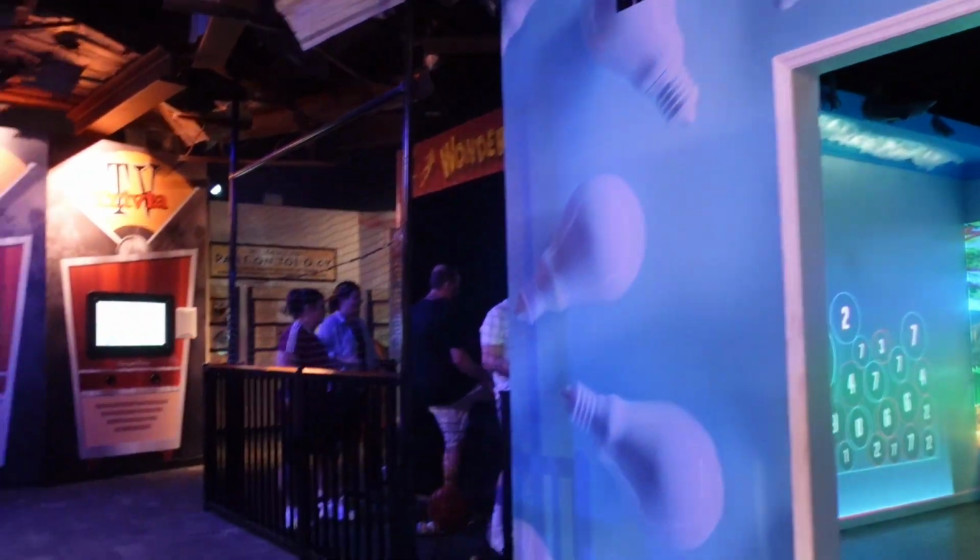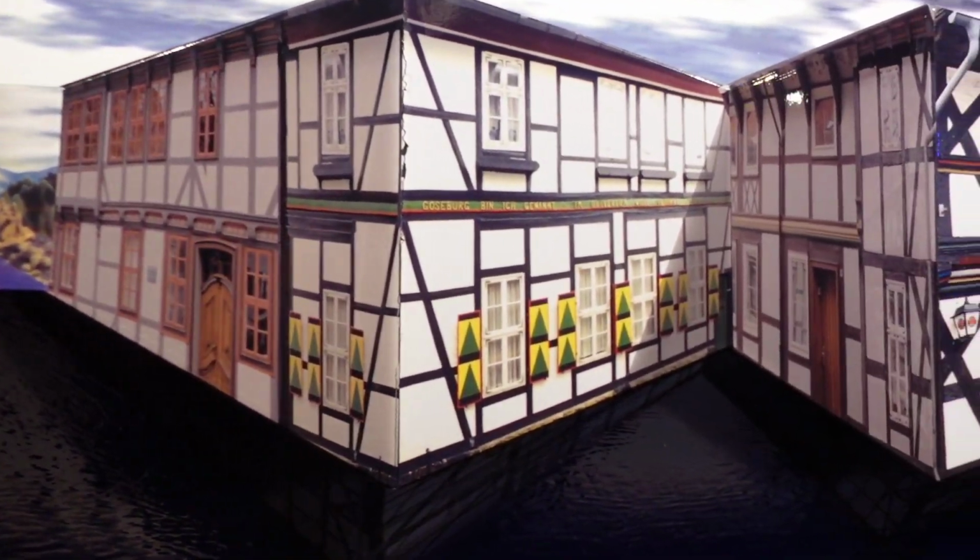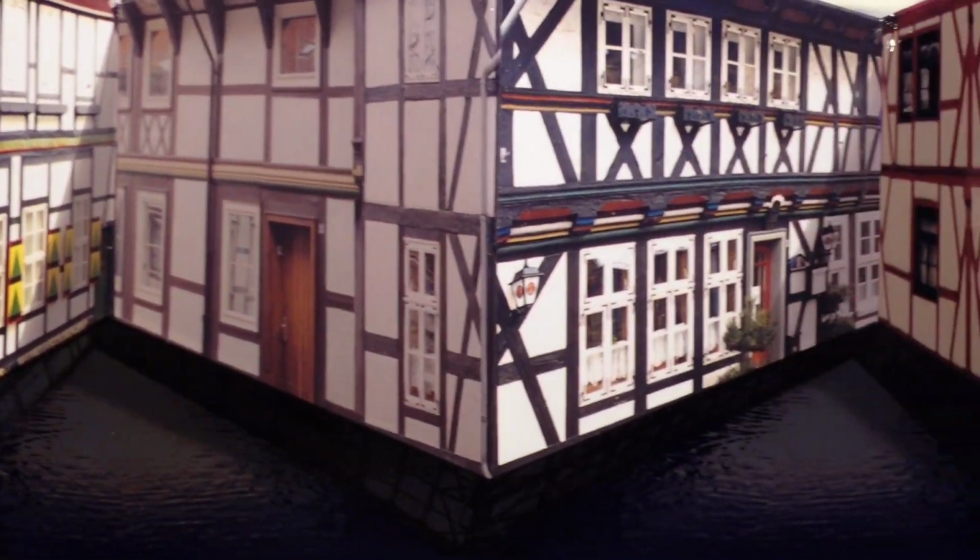This floor was definitely a fun section. You could draw stuff, make it come to life. You can push in on these and see the impression you make, and I liked, of course, these different illusions that might give you a little headache, but still really neat.